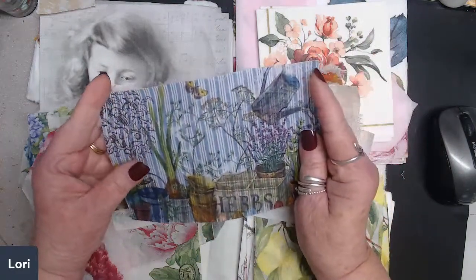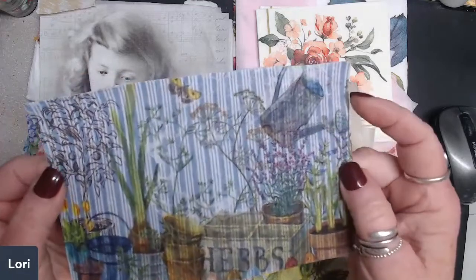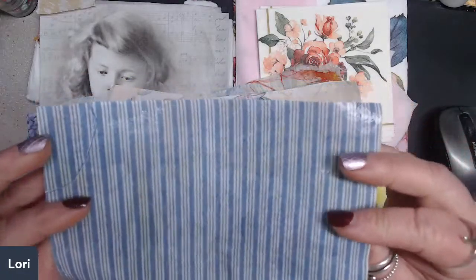So I decided to try this piece of fabric that I had that kind of resembles ticking.